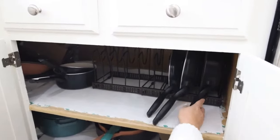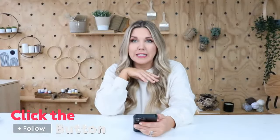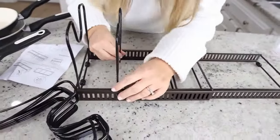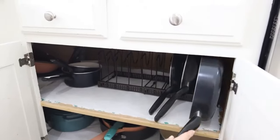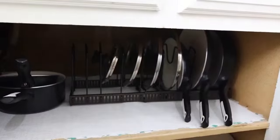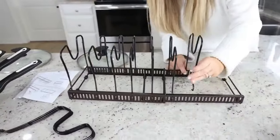This you can customize. See all those little notches there? You can make these bigger or littler depending on your needs. It was really cool. I mean, I could completely make them all evenly spaced, but if I had a larger pan, I could put it on the end. I have to tell you, I already want to buy another one of these because on the bottom shelf there, you guys, that's where I have larger pans. So I feel like I need another one of these for larger pans. It was pretty neat and pretty easy to put together too.